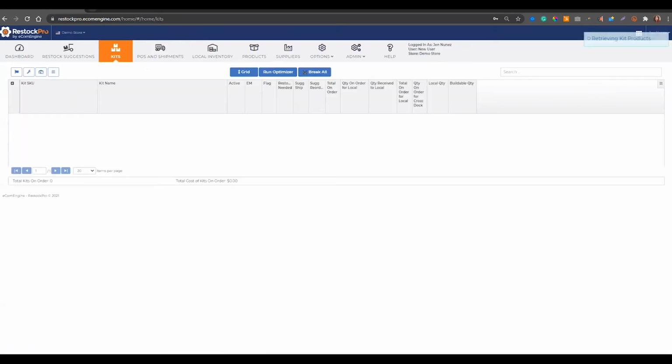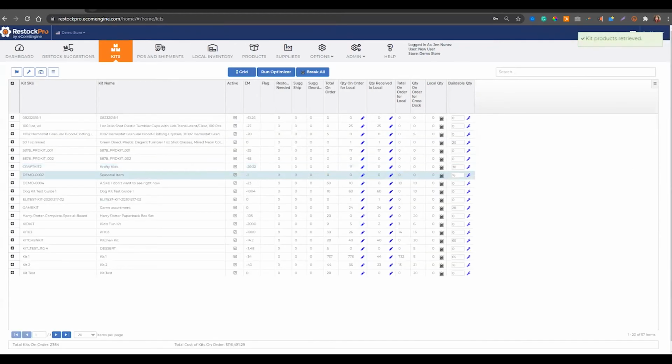All right. So your kits page in Restock Pro allows you to track bundles and kits as individuals while simultaneously keeping tabs on your individual stock levels. So you never have to worry about overselling or running out of stock. You can create and manage or break bundles using the kitting optimizer.